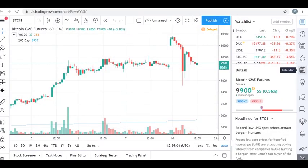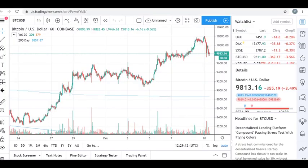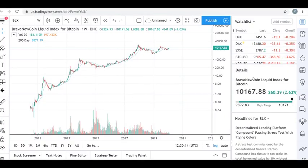In this episode we'll be looking at the CME gap and whether we should start paying attention to it when trading. Also we'll be analyzing the Bitcoin chart and the price of it, and we'll be looking at the 10-year chart for Bitcoin.